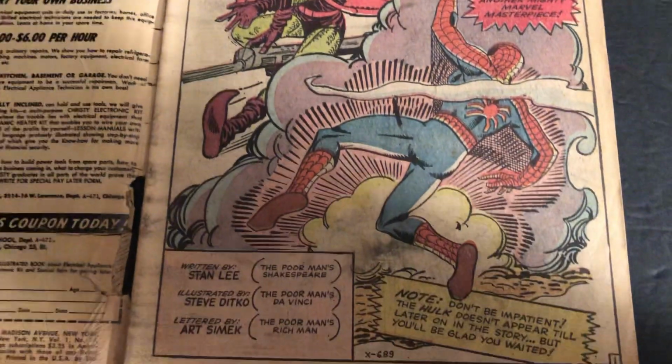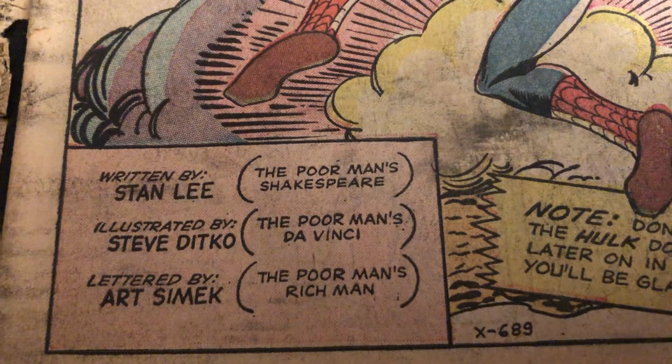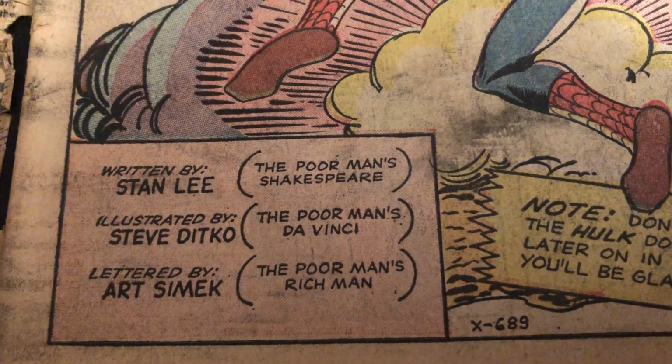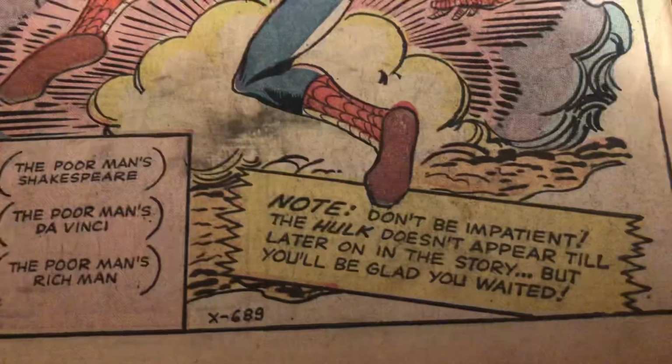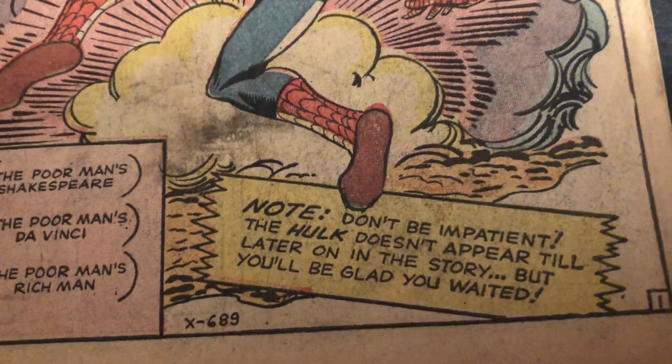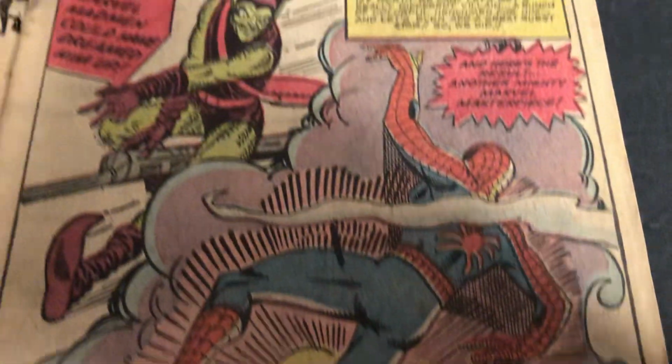Really nice. Stan Lee, poor man's Shakespeare. Steve Ditko, the poor man's Da Vinci. And Art Simek, the poor man's rich man. Note, the Hulk. Don't be impatient. The Hulk doesn't appear till later on in the story, but you'll be glad you waited.